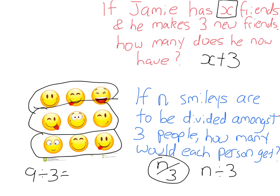So what worked over here with numbers works over here with letters. We treat letters the same way we treat numbers in algebra, okay? Again, the answer I gave wasn't a definitive number. It doesn't need to be because we didn't know how many smileys we had originally. However many we had, we divide it by 3, and that's how many each person would get.